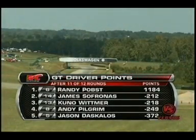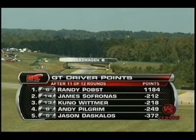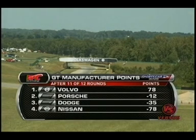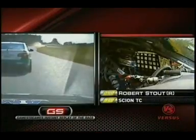Randy Pobst, with his finish, clinches the championship. You see Safronis, Whitmer, Pilgrim, and Daskalos, the top 5. And for the manufacturers, that finish gives Volvo the manufacturers championship with a race to go as well. Just an amazing season for that K-Pax program.